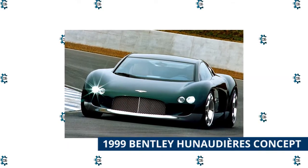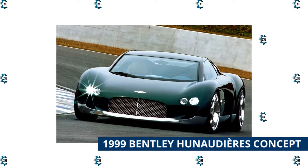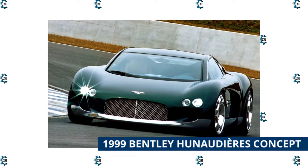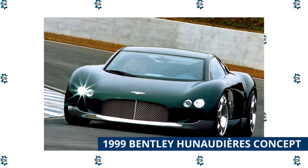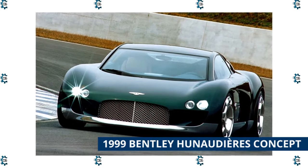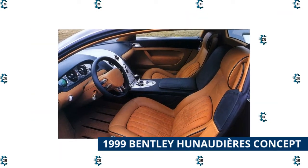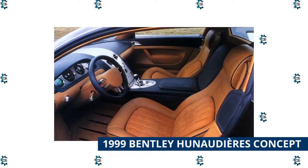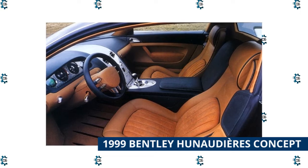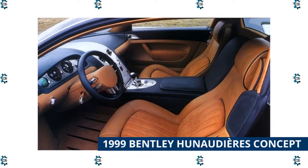1999 Bentley Hunaudières Concept. Bentley unveiled the Hunaudières concept car at the 1999 Geneva Salon International de l'Auto. It has a Volkswagen 8.0-liter W16 engine adapted and modified by Bentley to generate 623 horsepower, with a top speed of 220 miles per hour. The Hunaudières, constructed out of aluminum and carbon fiber, has sleek lines, and you'd certainly notice the low, silver grille and small, round headlights coming at you. The interior features tan nubuck and Connolly leather and an engine-turned aluminum dash.